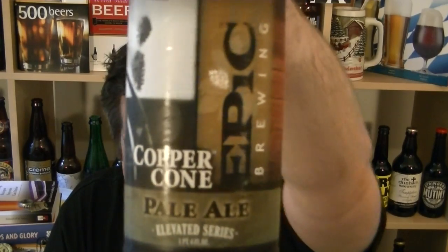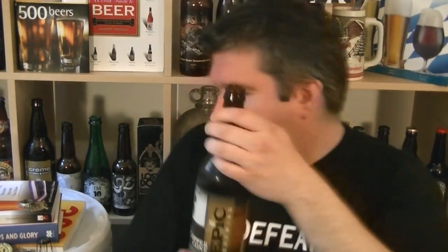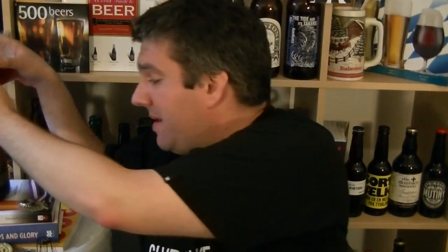You can see it on the label, from Epic Brewing Company in Salt Lake City, Utah. 6.6% ABV. Very nice, and unlike any pale ale I've ever had before. Definitely recommend this if you can find them. In the US, they are pretty much non-existent in the UK. I picked this up at GBBF a couple of weeks ago. Really nice. So yeah, check it out.